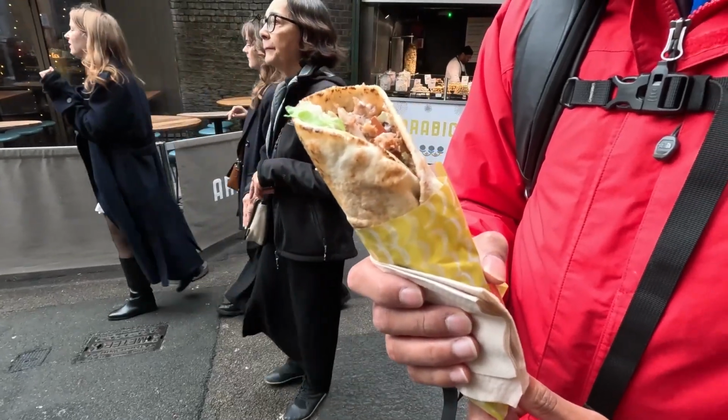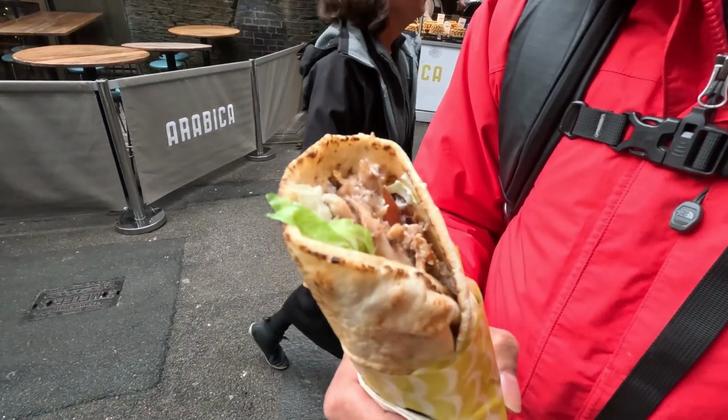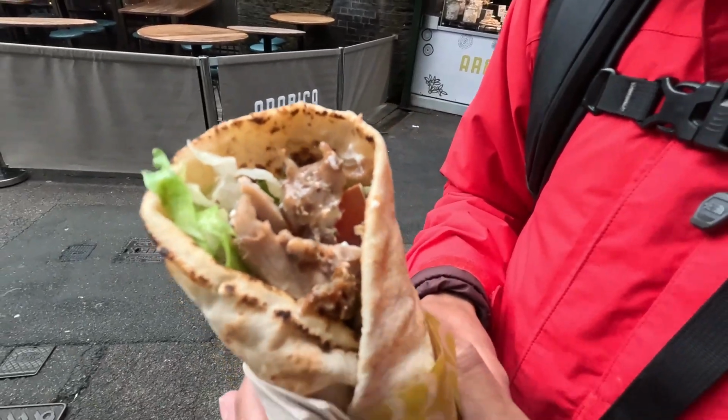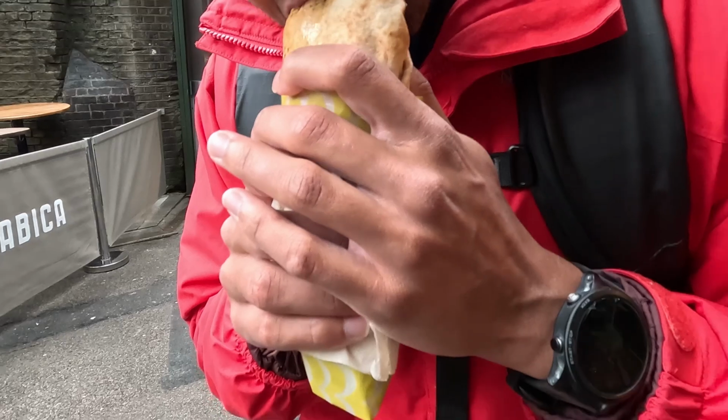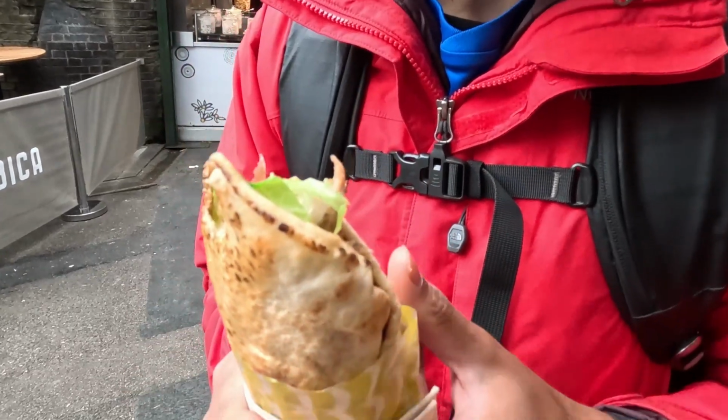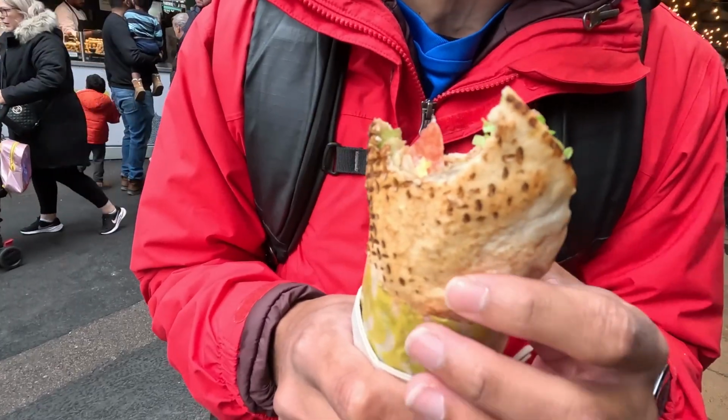The result? The edges got beautifully crispy, locking in those juicy, smoky flavours of the chicken, with just the right amount of fresh salad to cut through the grease. After this, we knew we'd be rolling out of here and not walking.